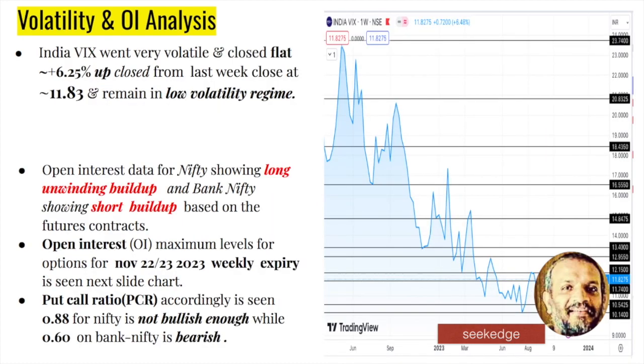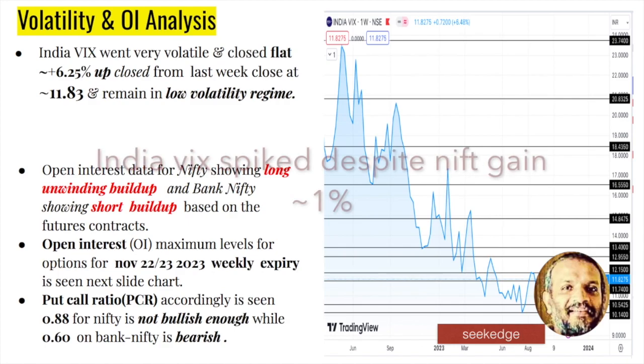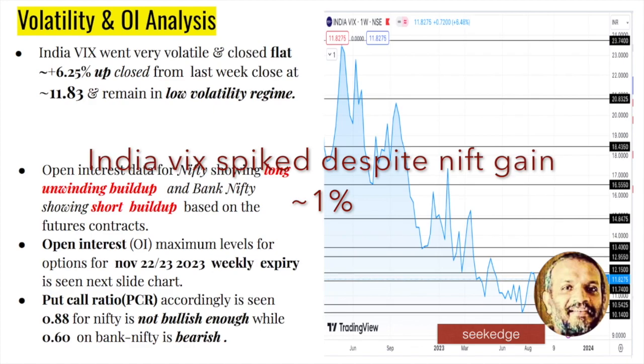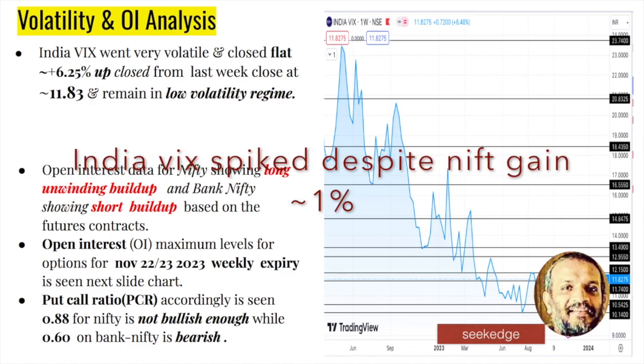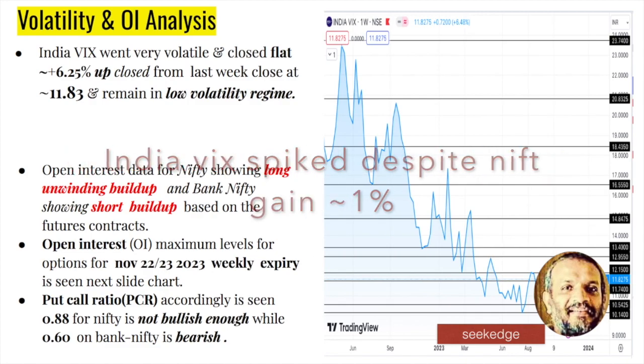Volatility analysis, what we do along with the open interest. India VIX, the volatility indicator, has spiked up 6% last week. After a long time, it is now 11.83, but still below 12. It's still very much in the low volatility regime, although we had very, very volatile price moves on each individual day. The gap downs and gap ups and all that caused a spike in the VIX as well, but finally it ended up just 6% up, despite the fact that we had a breakout.